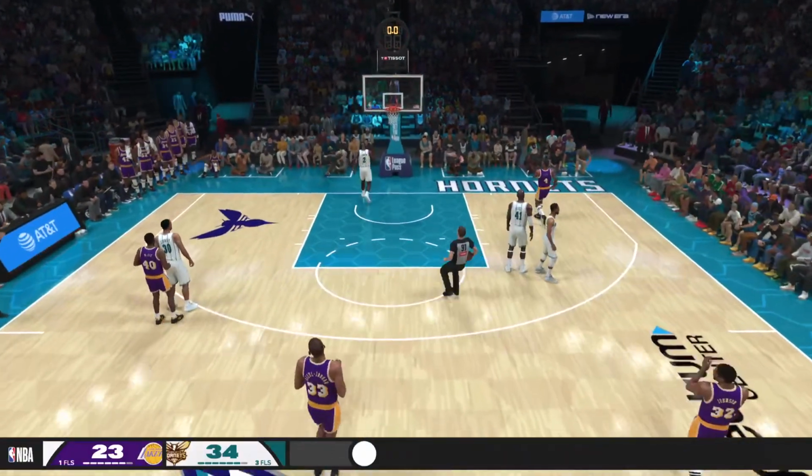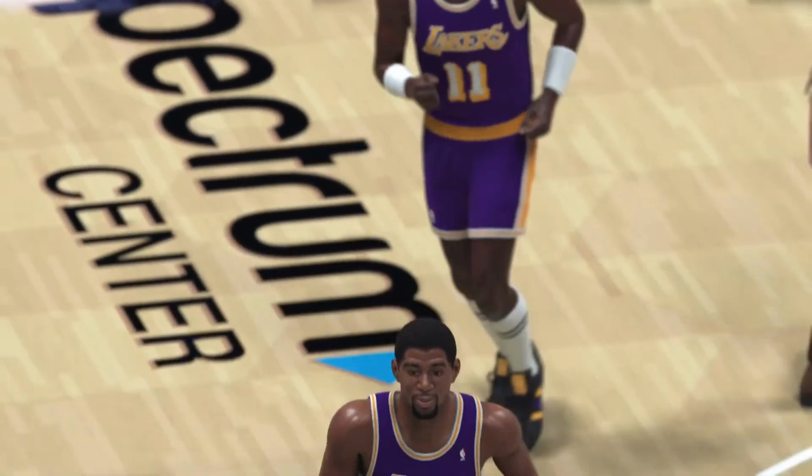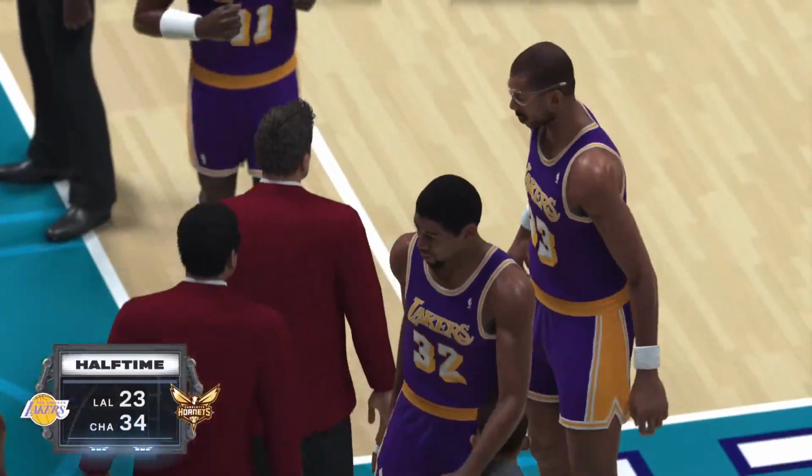And we've reached halftime in this one. Hornets out in front, up 11. And we'll be right back after halftime for the start of the third quarter. See you in just a bit.